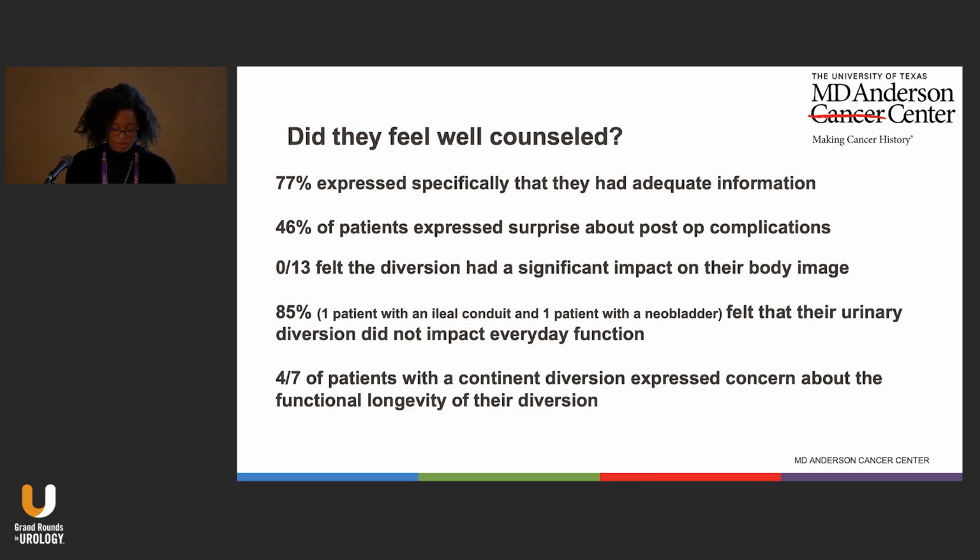Did they feel well counseled? 77% said they felt that they had adequate information. But despite the fact that they did get counseling preoperatively about complications, there was some surprise. I mean, we tell patients, oh, you may have an ileus. What does that really mean? You may have a fluid collection that means draining, but then when it happens, it's still somewhat surprising to them.